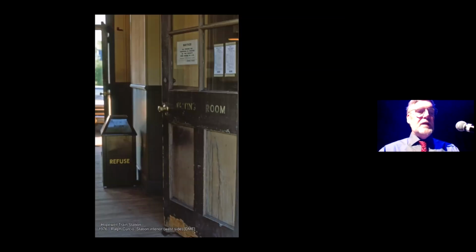This is actually our only image that gives any hint of what the inside of the Hopewell station looked like. So this is Ralph Curcio again. And then this is the view into the small waiting room and across. Doesn't tell you a whole lot, but if you look at the schedules that are posted there on the door, 2 trains during the week in each direction and 1 on the weekend. That's all the service that Hopewell had. Next.